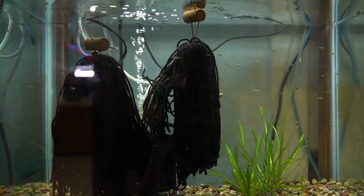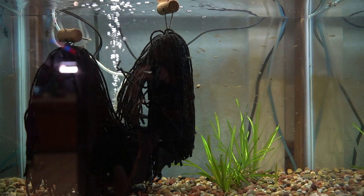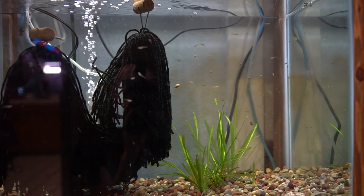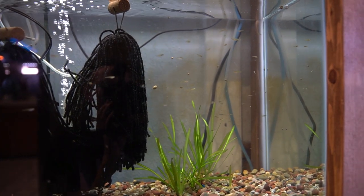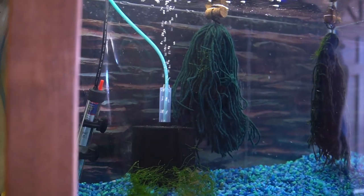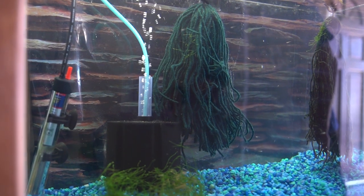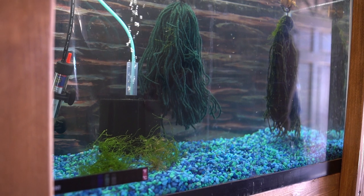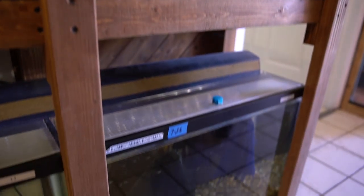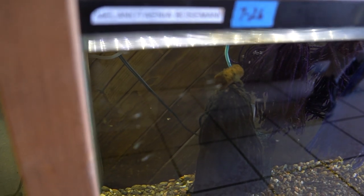And these are going to be just baby grow-out tanks. A lot of the tanks will look empty, but if you get up close, you end up seeing something moving around in there. I love that blue tape. It works for everything. More Bosemani.